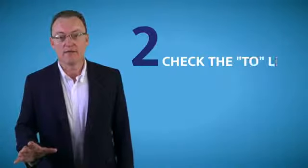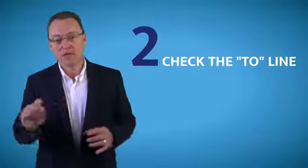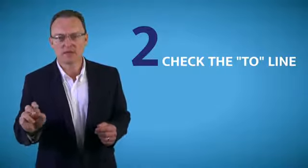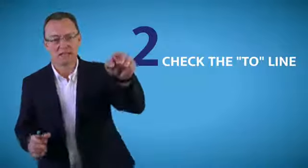The to line, a very quick way, because a lot of times the hacker would copy you in on multiple people's email addresses. So have a look at the other email addresses, and if you can see that it's different to what you've seen before, press the delete button.